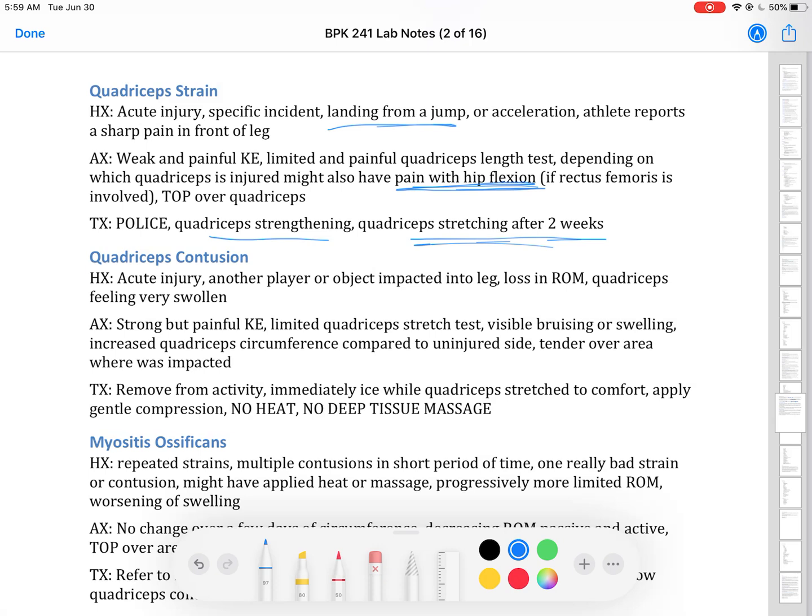And then for eccentric, we'll use the knee extension machine and use both legs to bring the weight up, but then we'll pull the non-injured leg weight out from the machine, so all the weight is now on the injured leg, and we slowly lower it back down. Both legs to lift it back up, and then just the injured leg lowers the weight down. So usually they're lifting a fairly light weight compared to what they could do with both legs. Same thing with hamstring strain. For palpation, your thumb might even sink into a defect in the tissue, as we saw in the lecture yesterday.